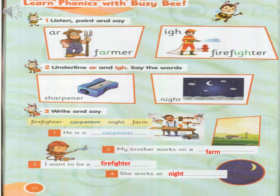Exercise 3, write and say. So look to the picture to know what is the answer. So he is a... Very good. A carpenter. Picture number 2. My brother works on a... Yes, very good. A farm. Number 3. I want to be a firefighter. Number 4. She works at... Yes, very good. At night.